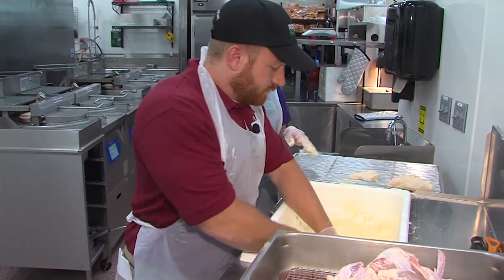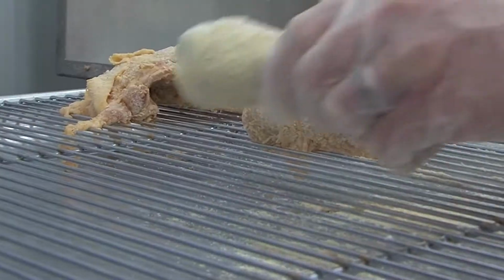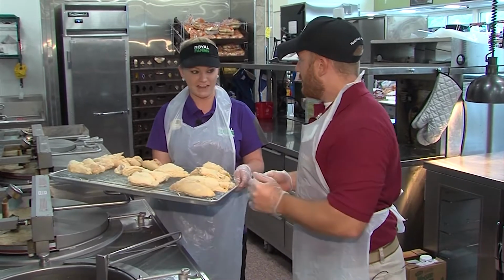Okay, so what's the next step after this one? The next step is after we bread all this chicken, we're then gonna throw it in the fryer, fry some chicken up. All right, let's go for it. Let's fry these up. Woohoo. All right, now that we're all breaded up, I guess I just take this and dump it in? Not exactly. What do I do?